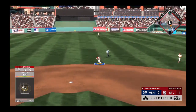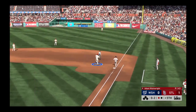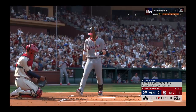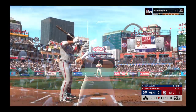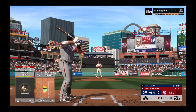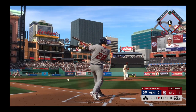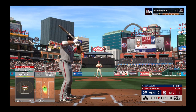Hit sharply on the ground. DeJong fields it cleanly. And the fifth inning will start with a ground out, one away. One gone for the Nationals in the fifth, and that'll bring in the catcher, Kurt Suzuki. First offering on its way. Grounder down the line at third, but this is foul for the first strike.